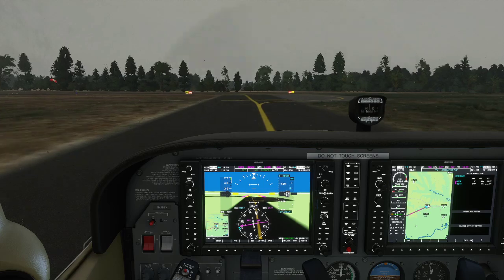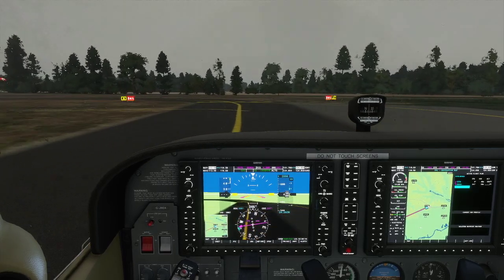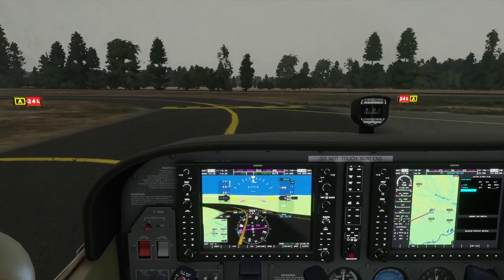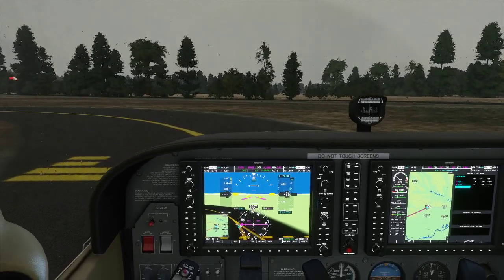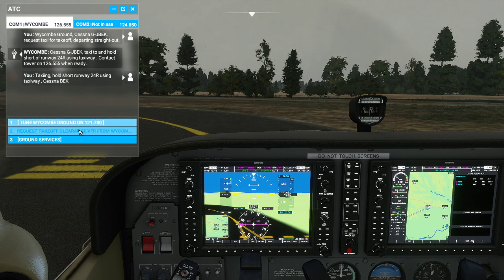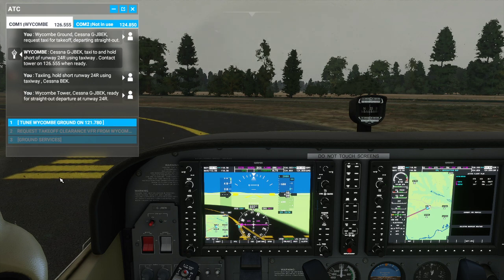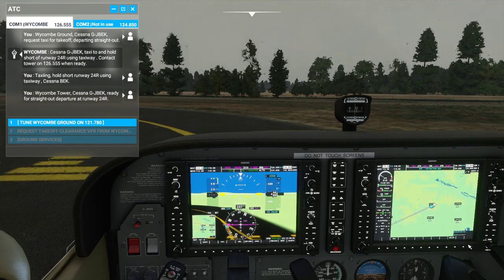Okay, so it's the second line we need to stop at. Okay, so we've stopped. Open the dialog, tune Wickham Tower, request takeoff clearance. Wickham Tower, Cessna Juliet Bravo Echo Kilo, ready for takeoff. We'll also get rid of this flight plan off the display.